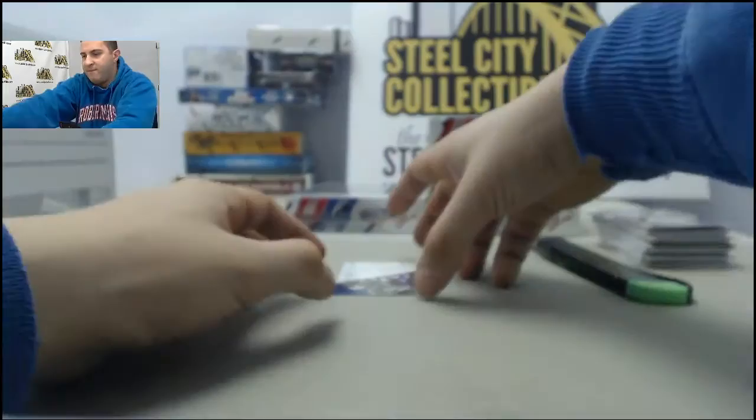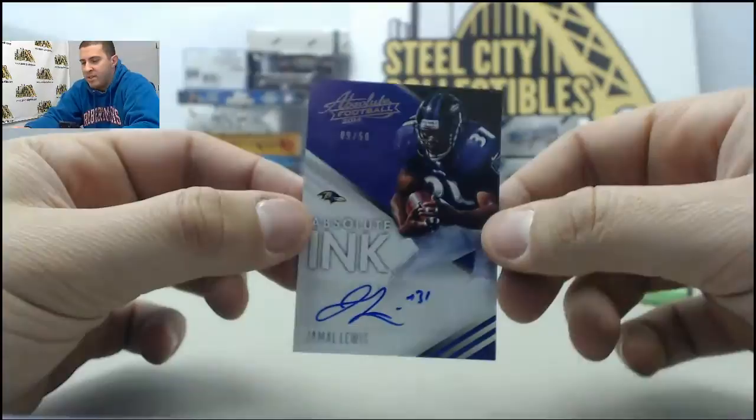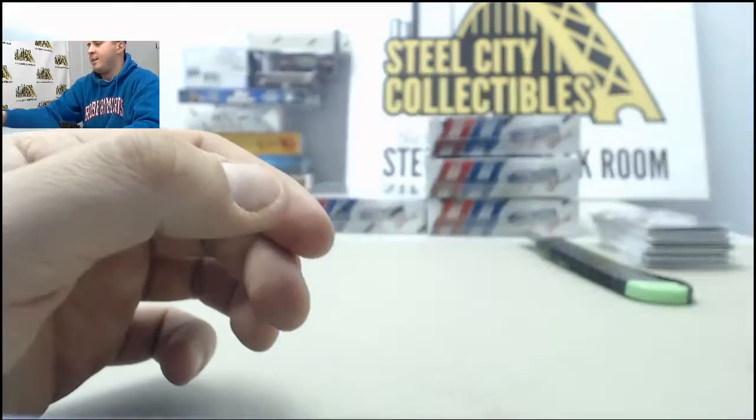And finally on the back, pick that up. Going to the Baltimore Ravens, number to 50, Jamal Lewis. Jamal Lewis on the auto. Cool one, you don't really see too much of his stuff out there.